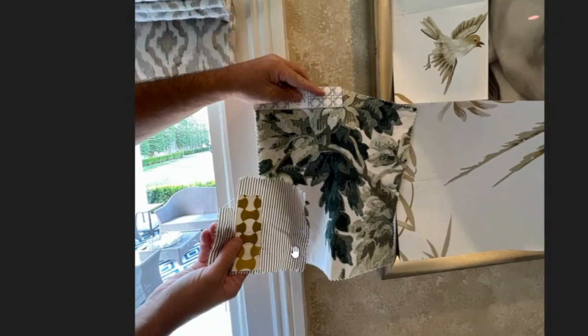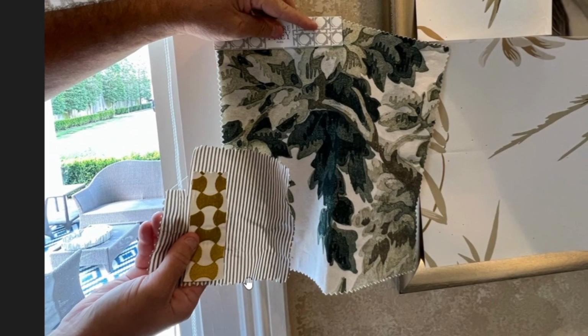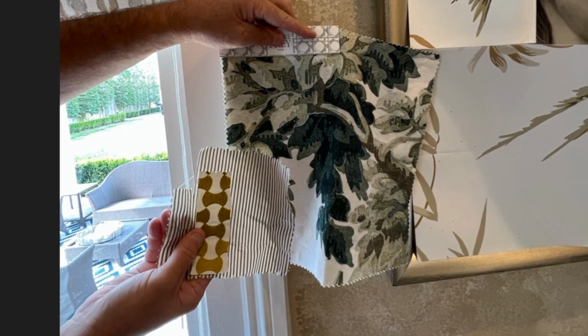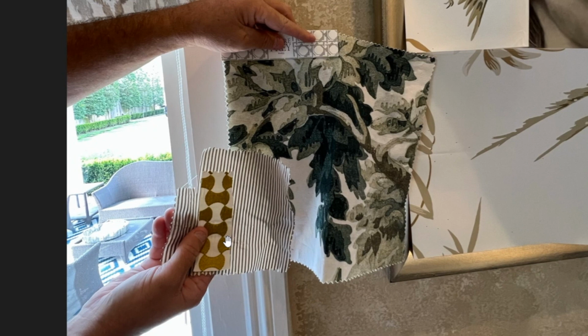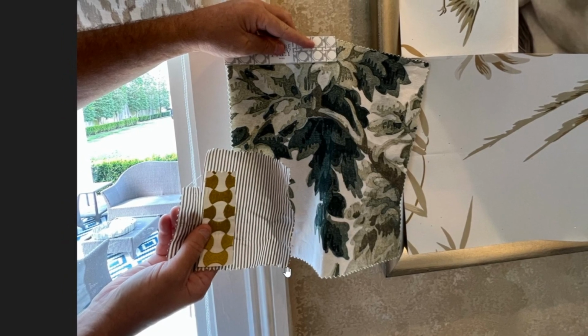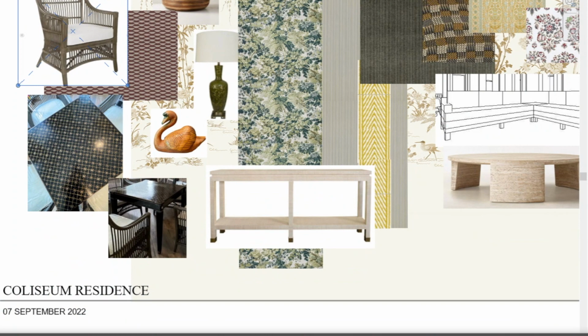You can see that I was holding up the curtains to make sure that would work up against the wallpaper as well. It's hard to look at it on this little 11 by 17 sheet that I get everything all pinned up on, but when you get away from it and actually see it, it all starts working together.